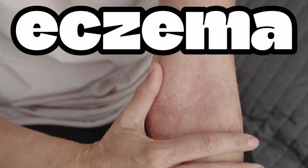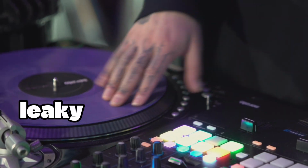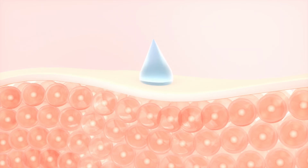It all starts with eczema, which is a condition where our skin's barrier to the outside world becomes weak and leaky, which allows things to get in through our skin that aren't supposed to. This is often a genetic issue with one component of our skin. It's called filaggrin, and it's essential for maintaining our skin's barrier and keeping things out.